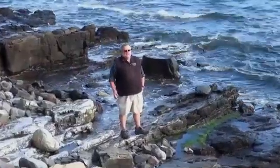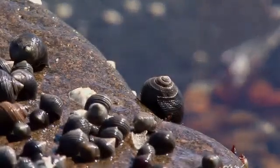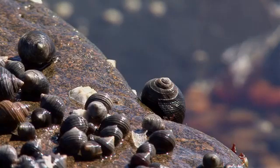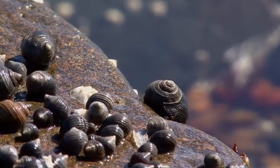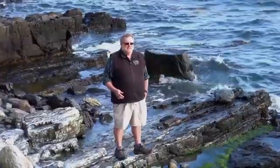The tide here changes as much as 12 feet twice a day. But as the water recedes, it exposes pools with sea creatures and anemones, shells, snails, sometimes crab, starfish that you can find and check and carefully put back after you're done. It's especially a great spot for kids.